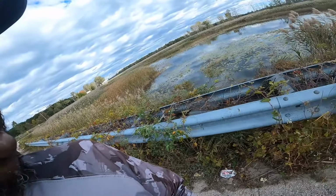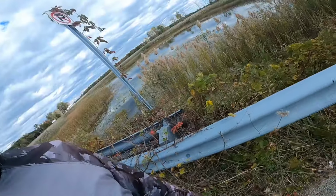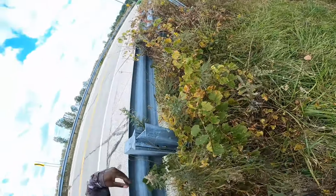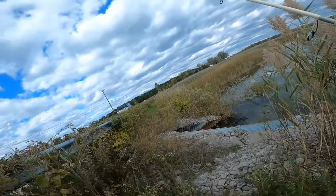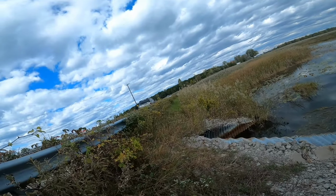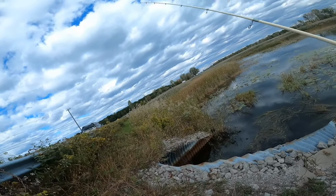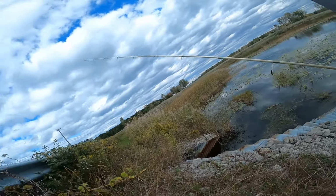Alright guys, so we're gonna take a little trip over here. Down here, see if we can get a bite up in here. See if we can sneak up on a fish here. Startle them off because they sit right here. I'm gonna sit you guys right here and see if you guys can stand up.